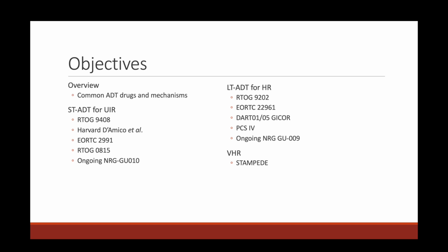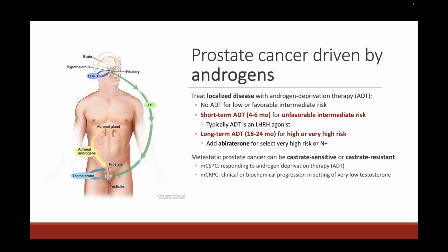The most important thing to understand for systemic therapy for prostate cancer is that prostate cancer is driven by androgens, okay? And it's mainly testosterone. Testosterone acts like fertilizer for prostate cancer, and the testosterone binding to receptors within the prostate is one of the signals that causes prostate cancer to grow.